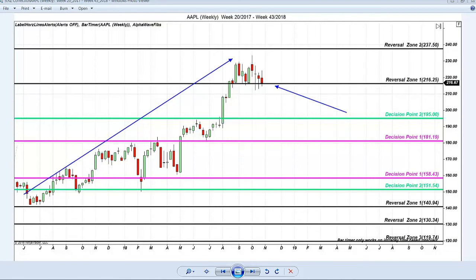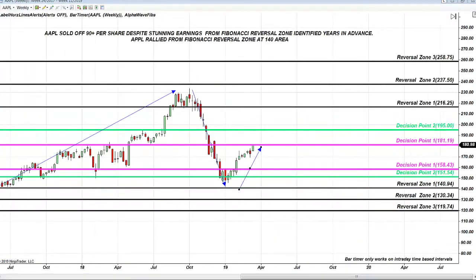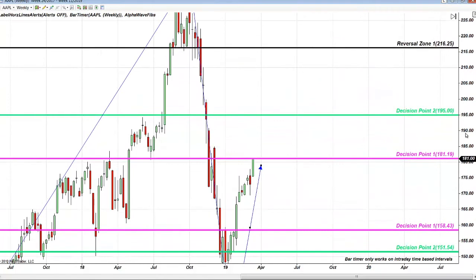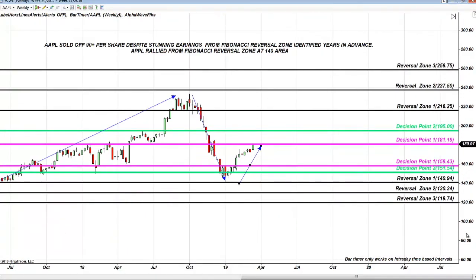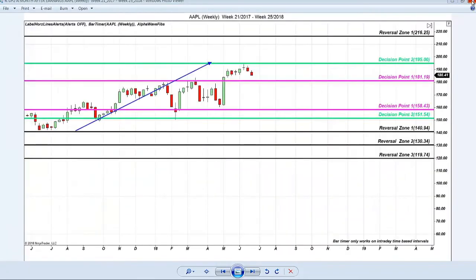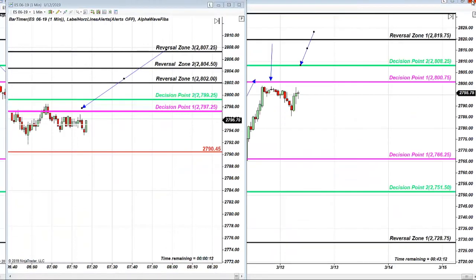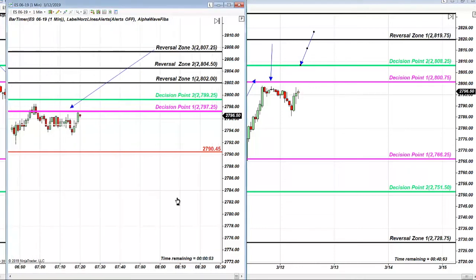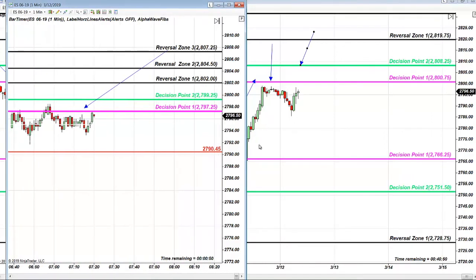And this is Apple now, a year later. 181 this morning is a problem. And that's S&P this morning. All in advance. No reason to wait for months and years. To the tick, it's a problem. So here we go again, my goodness. Look at that.